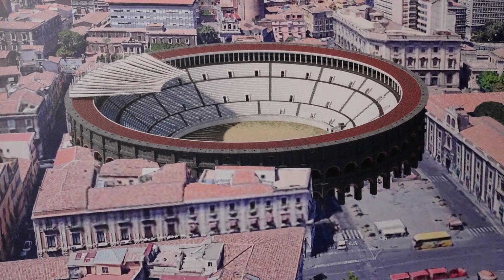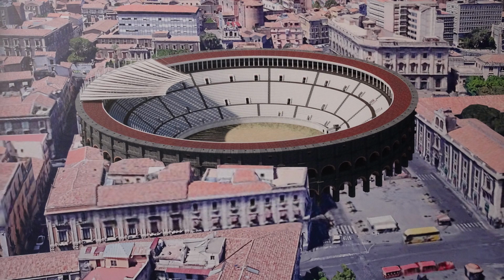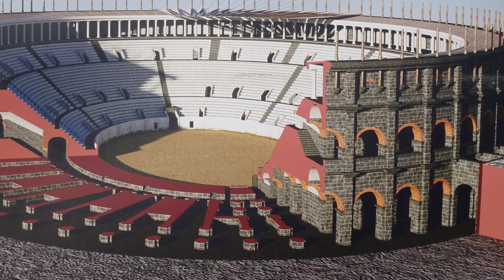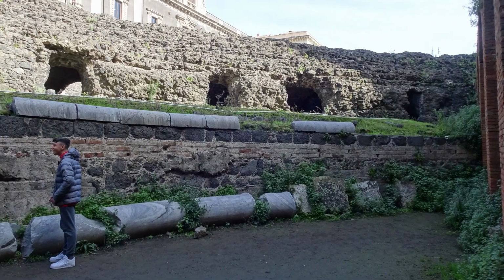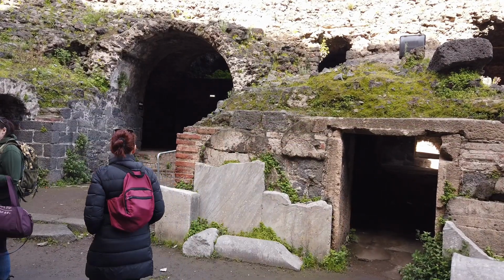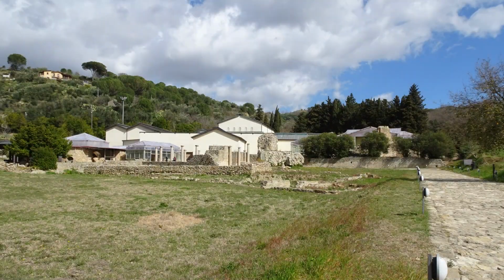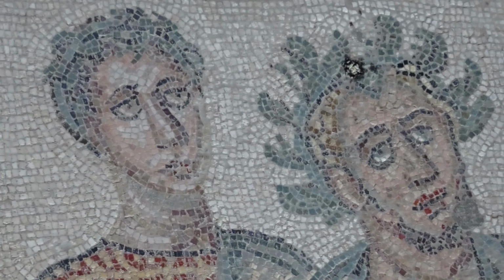2,000 years ago, this was a very big structure, Colosseum-sized, capable of seating up to 15,000 people. It had an oval-shaped arena, 1.5 times bigger than an Olympic swimming pool. You can still walk upon part of it and imagine all of the footsteps that have been here before. So much history in Sicily, everywhere you go.